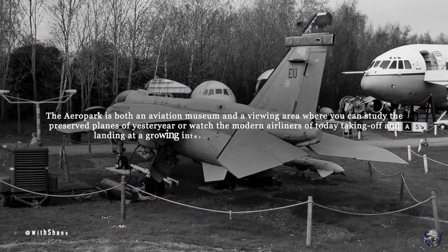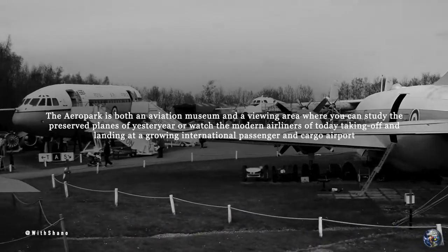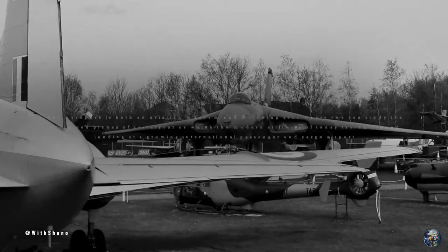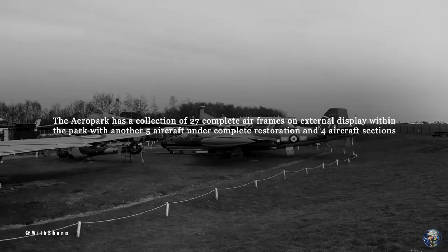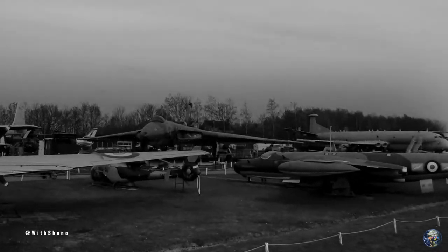The Aeropark is both an aviation museum and a viewing area where you can study the preserved planes of yesteryear or watch the modern airliners of today taking off and landing at a growing international passenger and cargo airport. The Aeropark has a collection of 27 complete airframes on external display within the park, with another 5 aircraft under complete restoration and 4 aircraft sections.